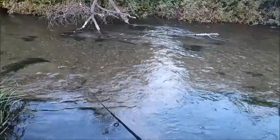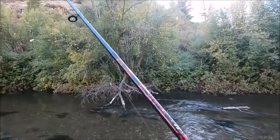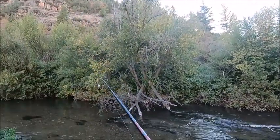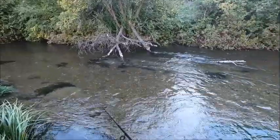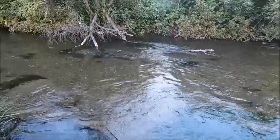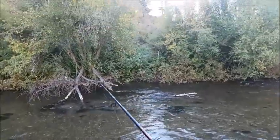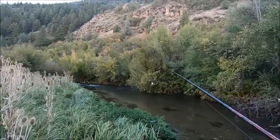Where are all the big fish? That guy moved out of the way. He didn't chase it any. It's been tough the last couple times I've been up here, guys. Between the fish not biting and camera issues, I haven't filmed much.